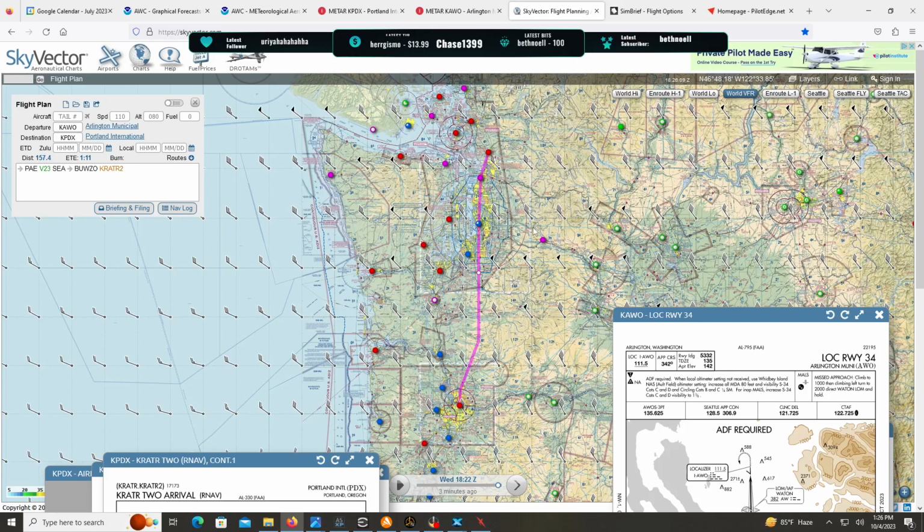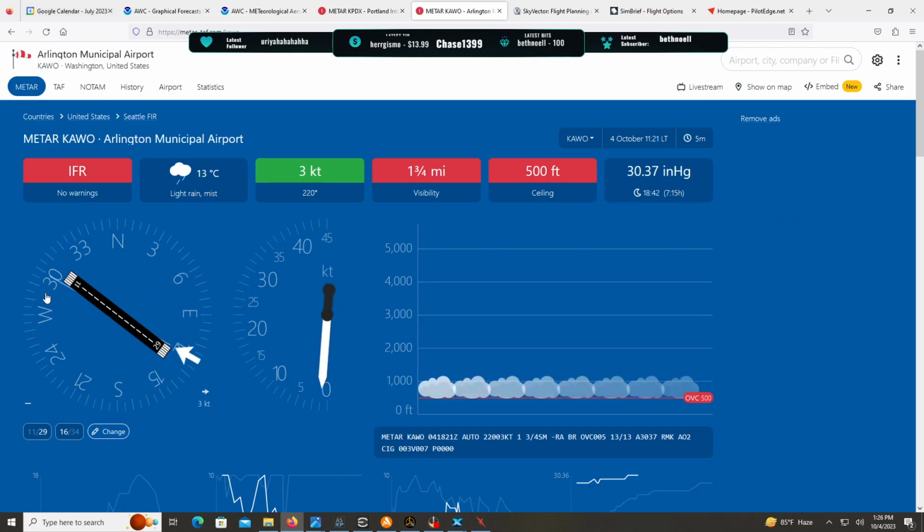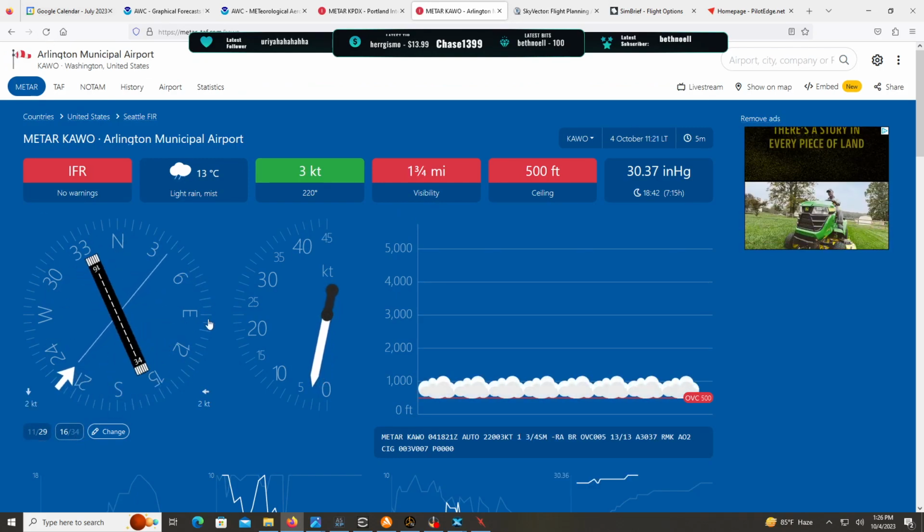Hey y'all, today we are doing some IMC flying, IFR, due to IMC conditions. So everything is instrument approaches today, instrument departures today. Won't be able to see squat. Arlington is our departure airport.